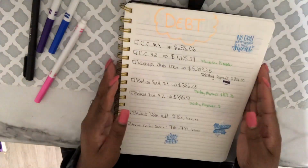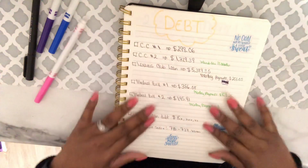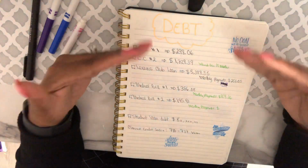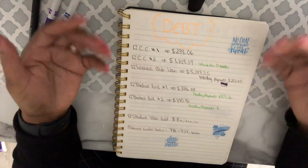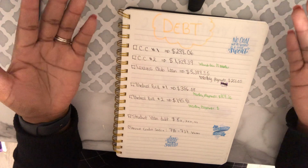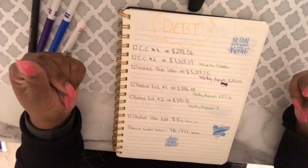So over the weekend, I wound up listing all the debt that I have. I really wanted to put it on paper and focus on how I can eliminate this debt, right? Because a lot of you guys know I am going to go back to school in September for the LPN to RN bridge program.